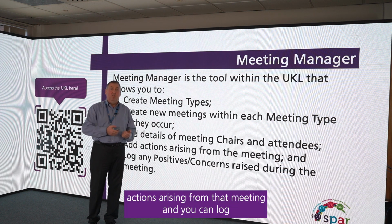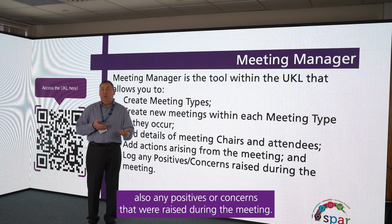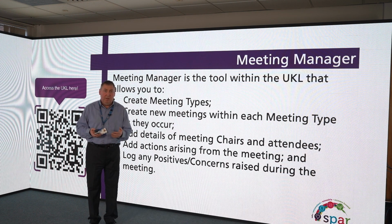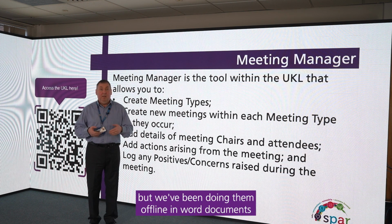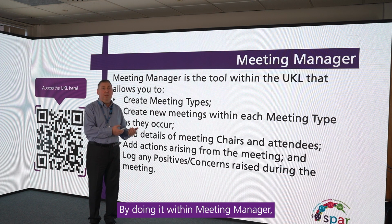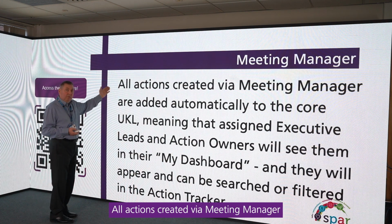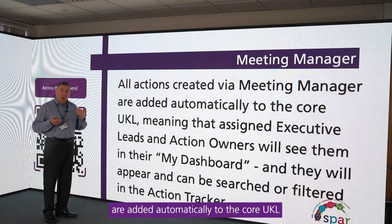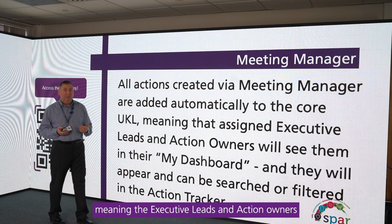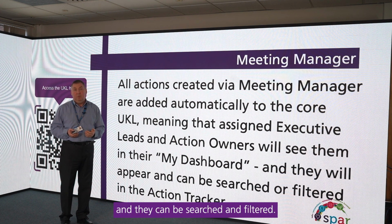You can then add actions arising from that meeting, and you can log also any positives or concerns that were raised during the meeting. Now, all of these things we've been doing since time immemorial, but we've been doing them offline in Word documents, in meeting minutes. By doing it within Meeting Manager, it integrates it into the core UKL. All actions created via Meeting Manager are added automatically to the core UKL, meaning that executive owners, executive leads, action owners will see them within their dashboard, and they can be searched and filtered.